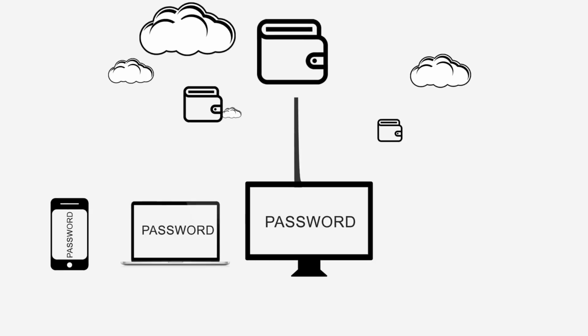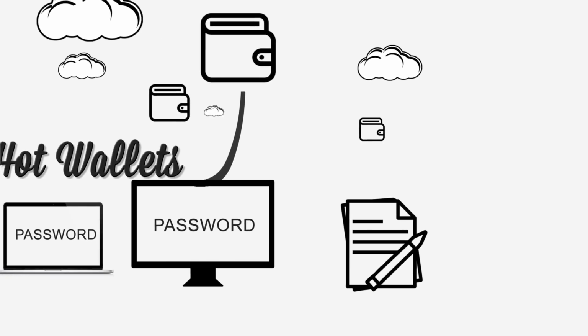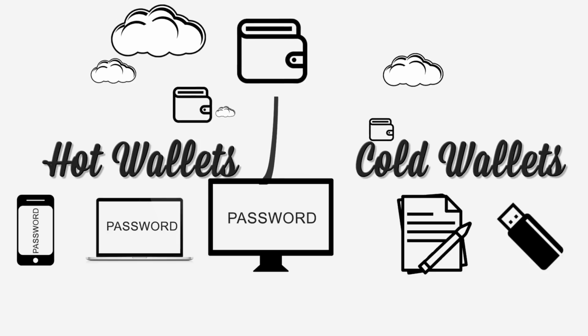And you can keep your password in your device. We call that hot wallets. Or you can keep it written on a piece of paper, a paper wallet, or on an external hardware, a hardware wallet. And these two are called cold wallets because the passwords are offline.